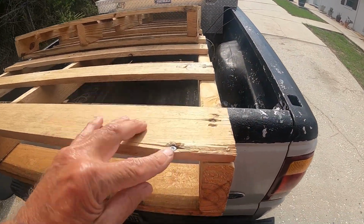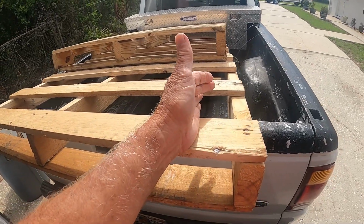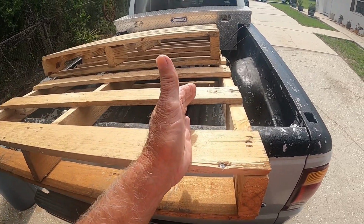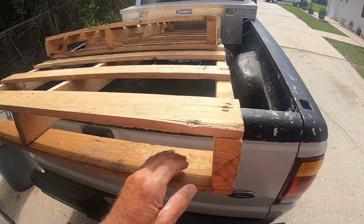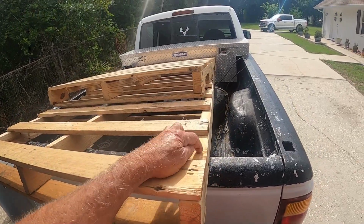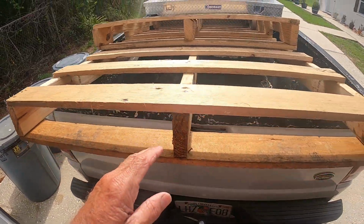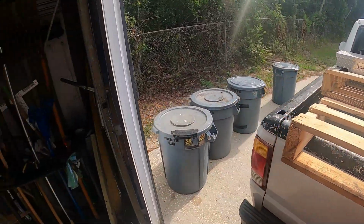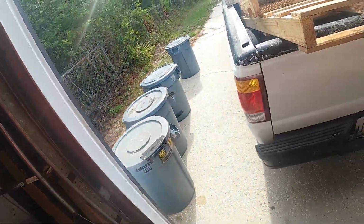See that nail there? When I'm getting ready to chop this, I'll take my first cut here with my skill saw and zip all the way down through here, and I will eliminate that. I flip the pallet, and then I do this side. This goes to the dump. Then all I'm left with is this center runner, and I'm going to pop them off with my pallet popper here.